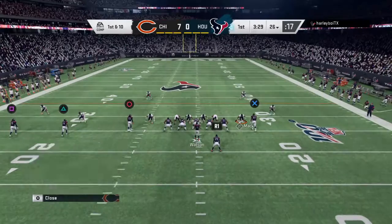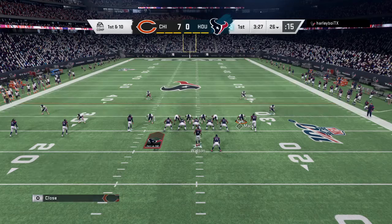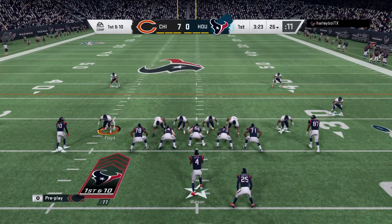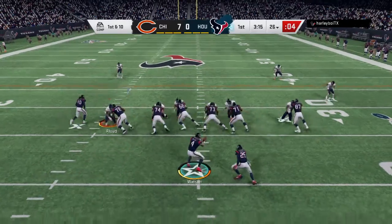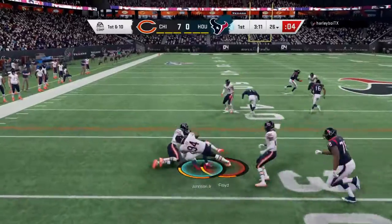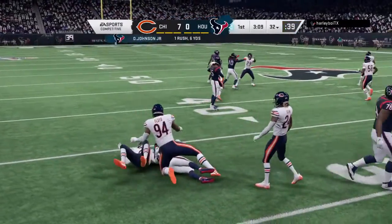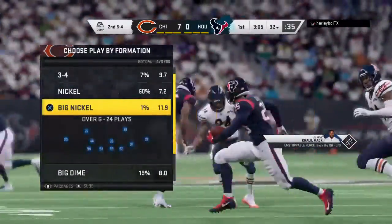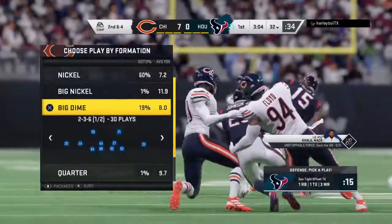We're set. 18. 59. Switch. Tight dog. They'll run for the first time with Johnson. And he'll push his way forward to about the 32. He'll get a nice chunk there on the first down run, and it's 2nd and 4.